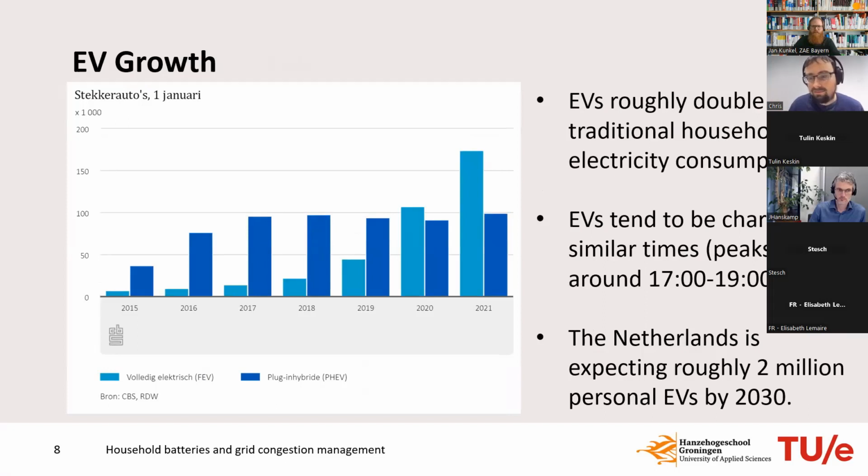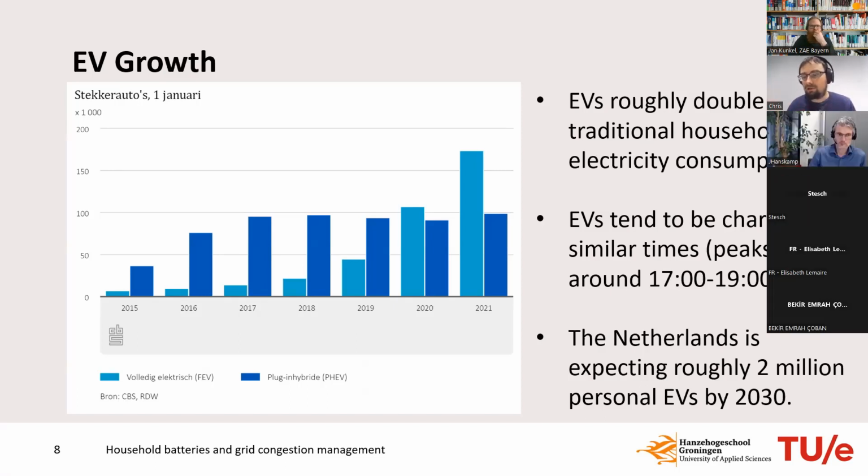And a third factor that is up and coming is electric vehicles. So we expect, of course, a lot of electric vehicles coming in the coming years. And a lot of these are going to be charged at home, most likely. So again, as with heat pumps, electric vehicles will generally, on average, double a household's electricity consumption. So if you have heat pumps and electric vehicles in a house, you're looking at tripling your consumption. If you have 2 electric vehicles, then quadrupling your electricity consumption.